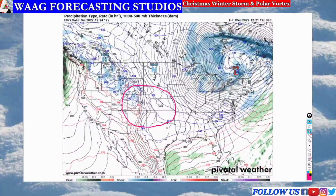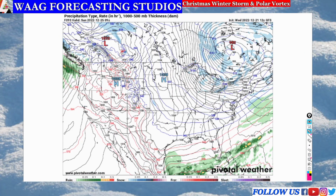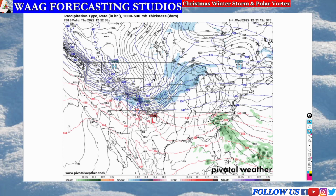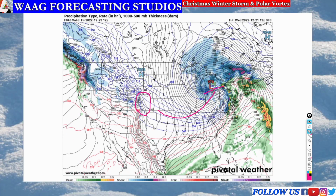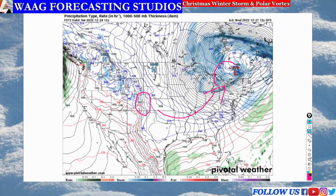We see it go from about a 980 millibar low pressure system all the way down to 960 very quickly, within about a 24-hour period. So very rapid intensification, very rapidly lowering pressure. Again, you can see this starts off over the Rocky Mountains, then heads eastward, northeastward. You can see that rapid intensification. It gets down to about 960 millibars.